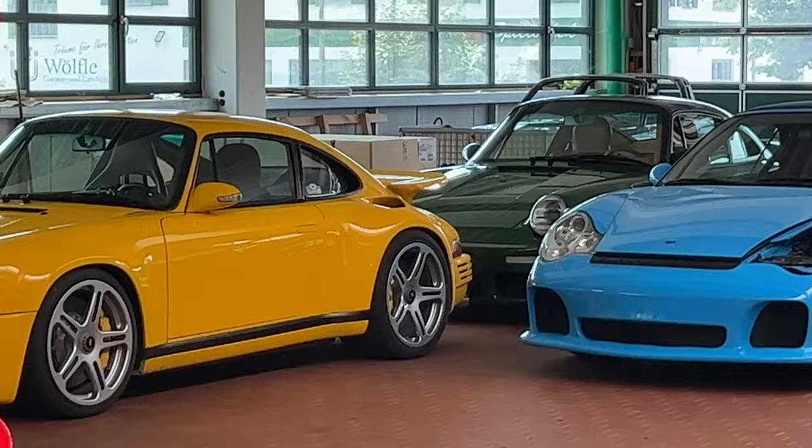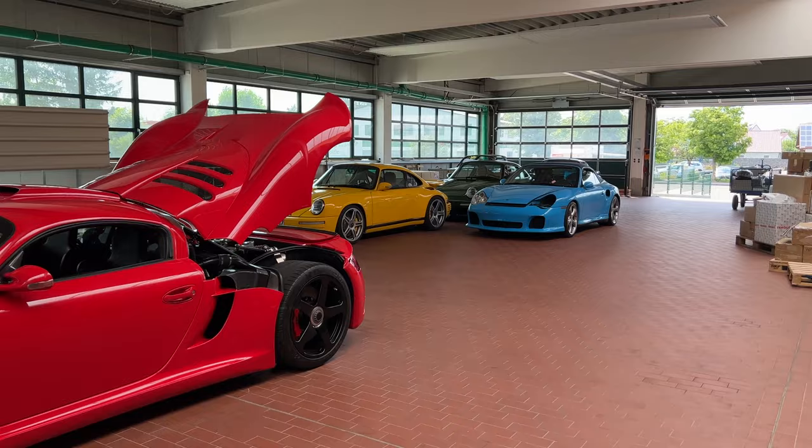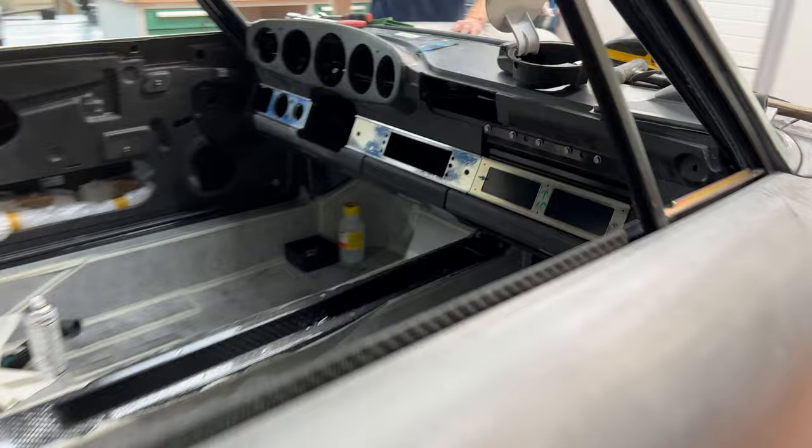Now, those two cars back there, the yellow and the green ones, we saw them at Car Week, I think, in 2021. This is one of the very rare. The dashboard is also carbon fiber.